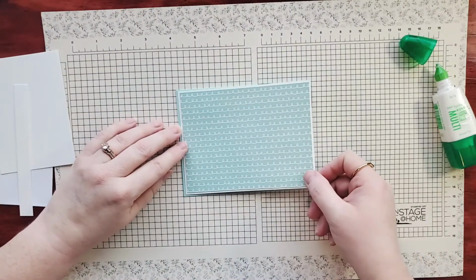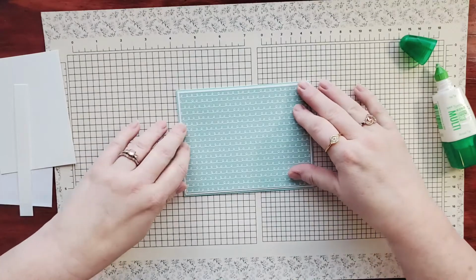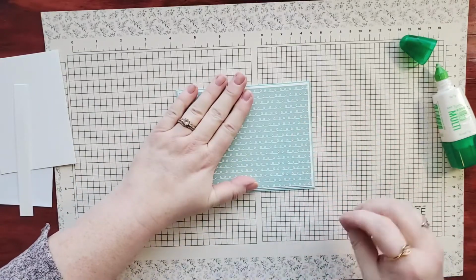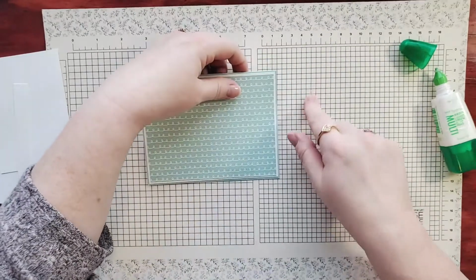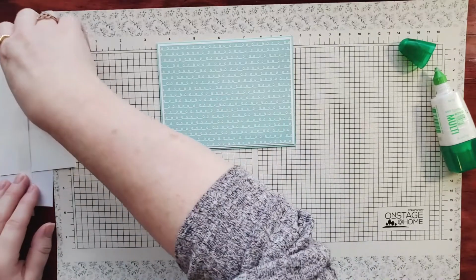So I wanted to showcase the Sunshine and Rainbows paper with something besides the Rainbow of Happiness bundle. It has a lot of beautiful rainbow designs, but then it also has some of these other designs that are more just geometric patterns that can go with lots of different stamp sets. And I like the Pool Party color.